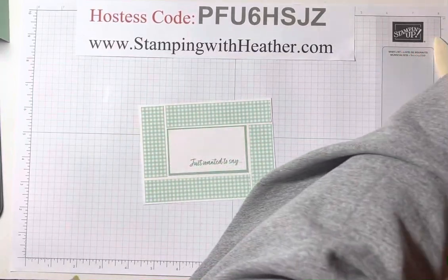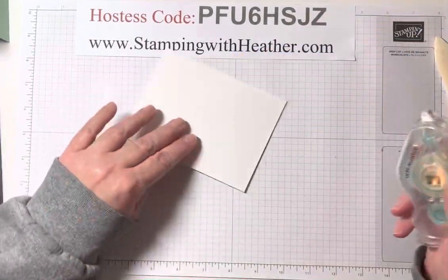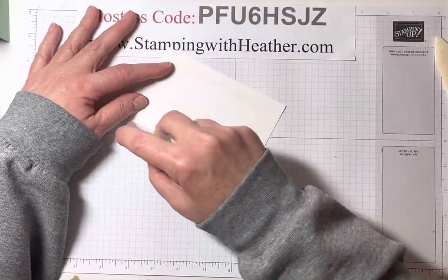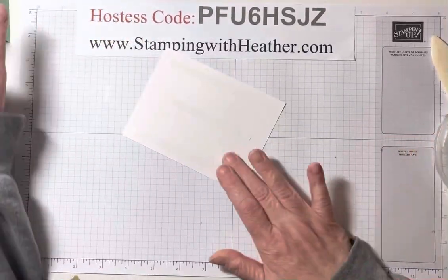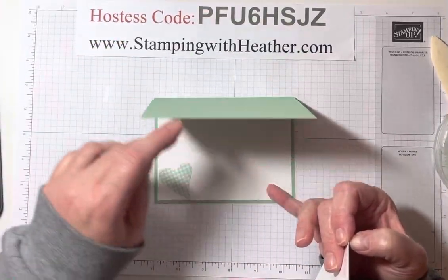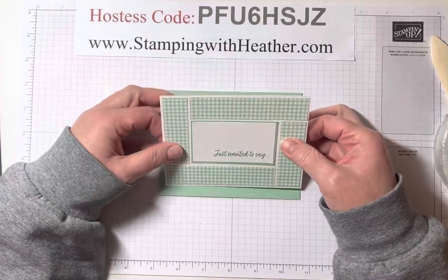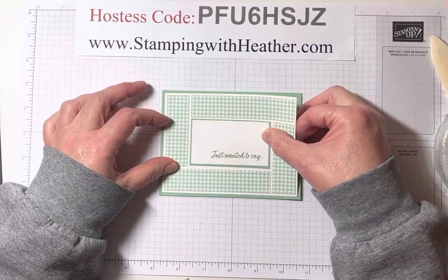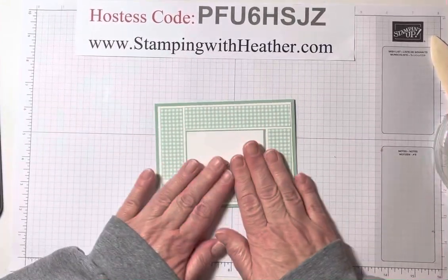All right, now let's get this down on our card base. And then we're gonna punch out from the designer series paper. Make sure your white is still on the bottom, so when you open the card, it's facing you. We're going to do the same thing we did before from the bottom. Same on all three, and then down, lay it down.